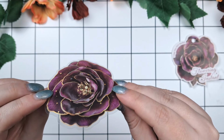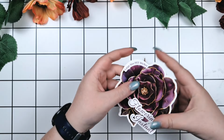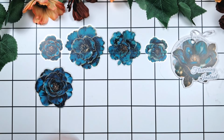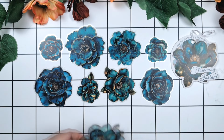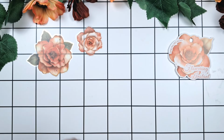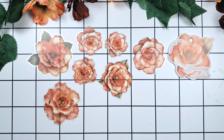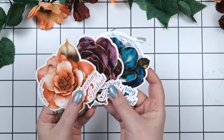I got 3 different colors, orange, blue and purple, and we get 10 stickers in each package, and as you can see, most of these flowers are quite big, which I am very excited about because while I have quite a few flower stickers, I was missing something bigger. They are slightly transparent, so you can see these black lines of my table through them, and they all have these gold foil accents. Or maybe is that a hollow? I am not sure, but it does look amazing.